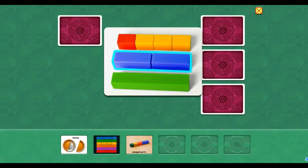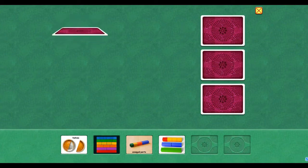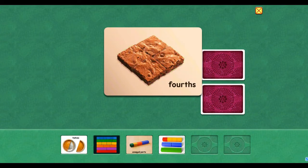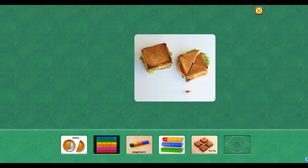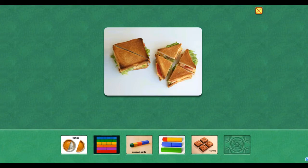One whole, two equal parts, halves. Four equal parts, fourths. Look, 3/4 of the length is yellow and 1/4 is red. Fourths, four equal parts. Here's a quarter of the brownie, and here are the other quarters. 4/4 make a whole. Fourths. Halves, 2 equal parts. Fourths, 4 equal parts. The more parts you cut, the smaller each share.